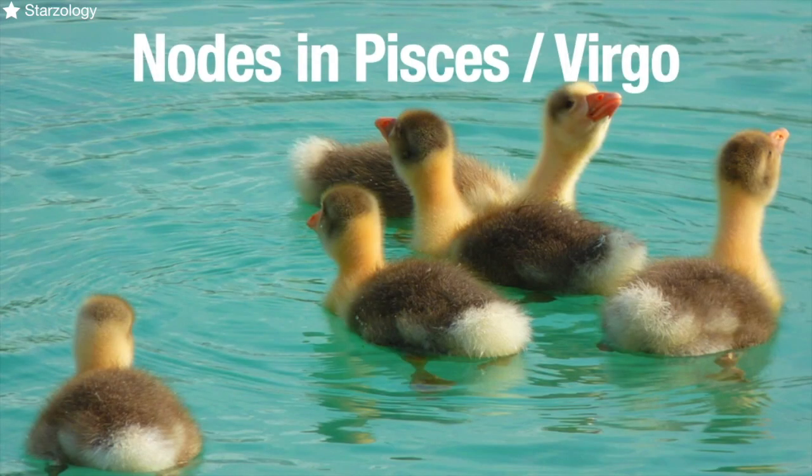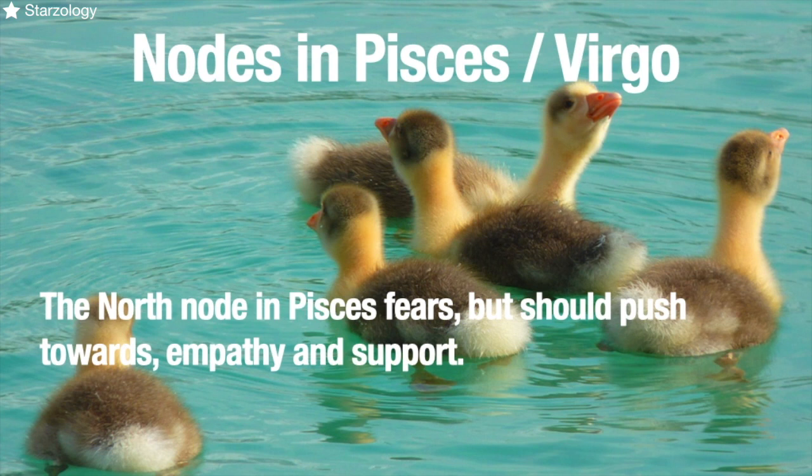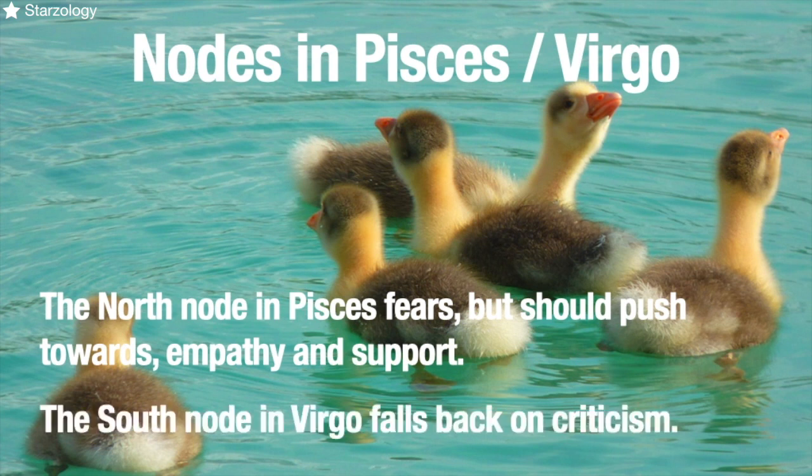And then when the nodes are in Pisces and Virgo, the North Node in Pisces fears but should push towards empathy and support, and the South Node in Virgo falls back on criticism. Here, you are seeking your destiny through the North Node in Pisces. You want to push towards empathy, understanding people, supporting others, but not necessarily enabling them, whereas it's very easy to go back to your default position and tap into the criticism or the darker side of Virgo, the nitpickiness that can come through. So the idea is to walk towards the North Node in Pisces and bring in empathy and support that you can offer to other people.